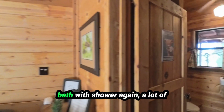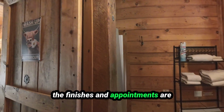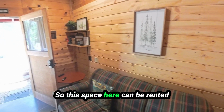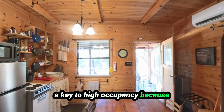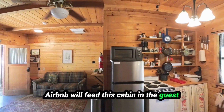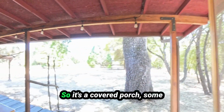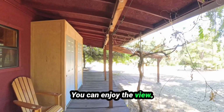There's a full bath with shower. Again, a lot of the finishes and appointments are keeping with the rustic cabin feel. This is actually a pull-out couch, so this space here can be rented to 3 guests. And that's actually a key to high occupancy because Airbnb will feed this cabin in the guest searches if they've got 3 guests. So you've got the nice little kitchen there, and then step out on this back porch. So it's a covered porch, some nice Adirondack chairs. You can enjoy the view.